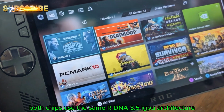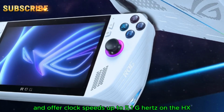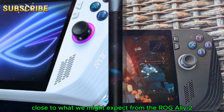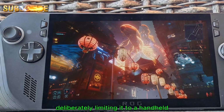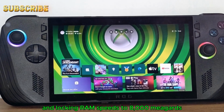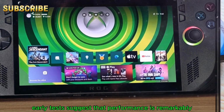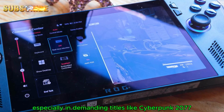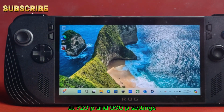Both chips use the same RDNA 3.5 iGPU architecture and offer clock speeds up to 5.1 GHz on the HX370 and roughly 5 GHz on the Z2 Extreme. To simulate performance close to what we might expect from the ROG Ally 2, we used a mini PC running the HX370, deliberately limiting it to a handheld-relevant TDP range of 15 to 25 watts and locking RAM speeds to 8000 MHz, still slightly under what the Ally 2 is rumored to support. Despite this, early tests suggest that performance is remarkably smooth, especially in demanding titles like Cyberpunk 2077, Spider-Man, and Borderlands 3 at 720p and 900p settings.